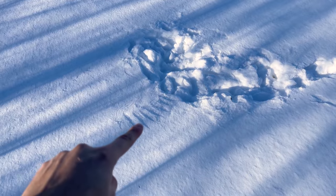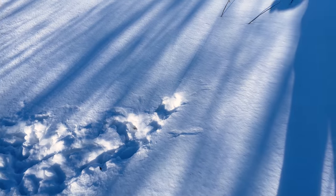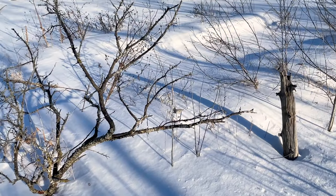Look at this, no tracks around or anything. All there is, there's a tail right there. You can kind of see on the edges here, in my hand. Those look like some wingtips. And the pond is right over here.